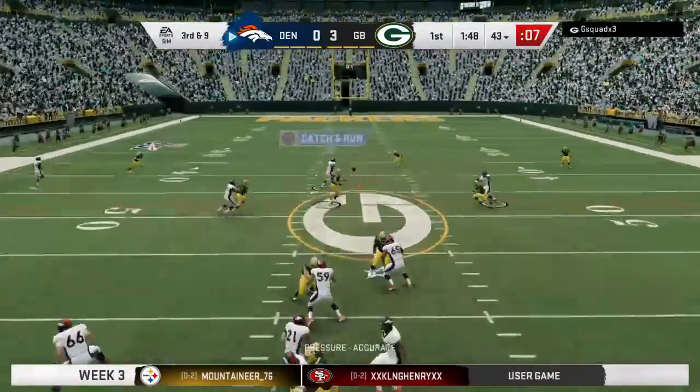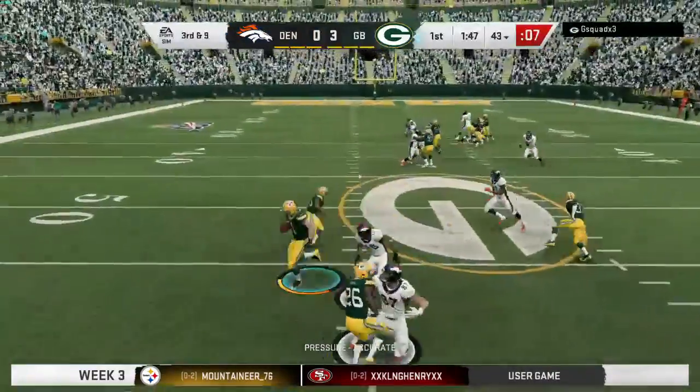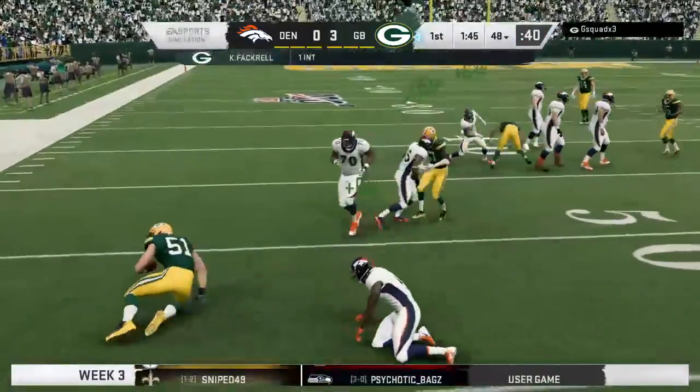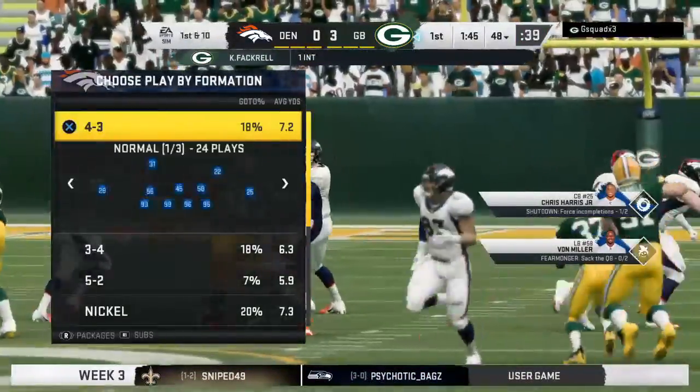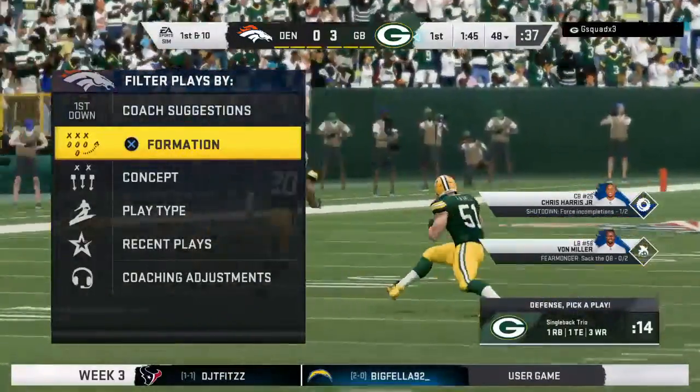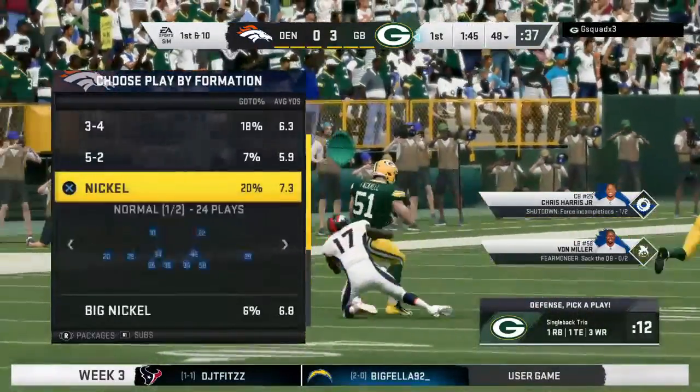Throwing his lock on 3rd down, into heavy traffic, and it's intercepted. Picked up by Kyler Fackrell, the linebacker. And his guys are going to take over at their own 48-yard line. Second interception for him now here in this first half.